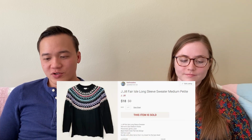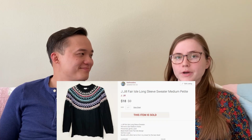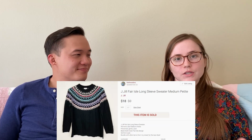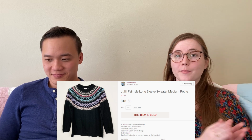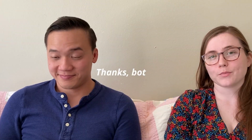We sold this sweater by J. Jill for just $18 on Poshmark. Yeah, it was okay. But on Poshmark, we don't have to pay any shipping, so that's great. And $18, that was an offer that was sent by our bot. So Posher VA sent out a 10% offer on a $20 item, and that's what got that sale. So yeah, J. Jill, bread and butter. I mean, we continue to pick it up if it's cheap enough.